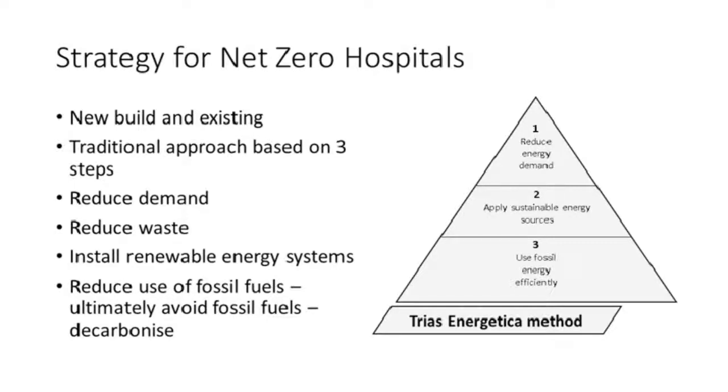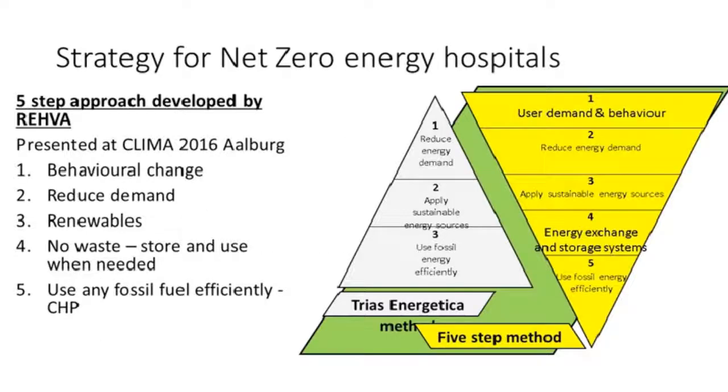And then we would install renewable energy systems such as photovoltaics, maybe a combined heat and power system, wind turbines, geothermal, and those energy systems would be net zero. And then, of course, by doing that, we would gradually reduce the use of fossil fuels and ultimately avoid them altogether so that we become decarbonised. So that was the three-step approach.